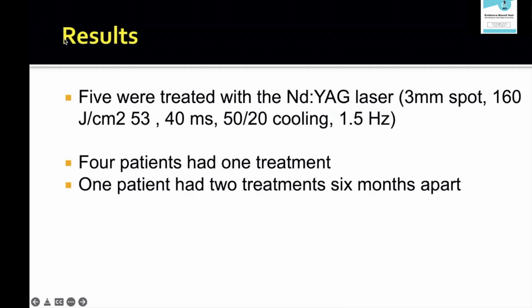And Nd:YAG laser is a treatment that's often used for leg veins. And so it makes great sense to consider using this for the facial veins in FFA. The authors chose to treat the temporal veins, the superficial temporal veins, with the Nd:YAG laser. They didn't treat the supratrochlear veins because of the thought that treatment with Nd:YAG of the supratrochlear veins may increase the risk of thrombosis or clots. And so the focus here was on the superficial temporal veins.